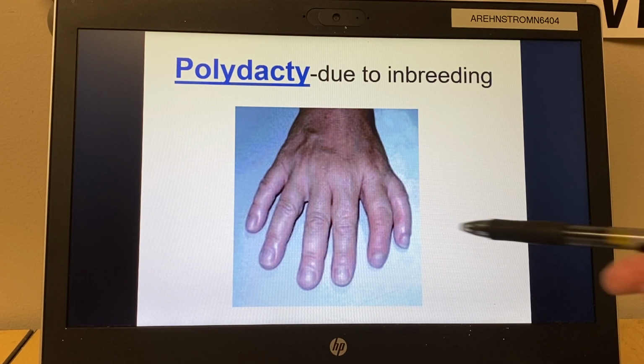For example, this hand is from a person in the Amish population. We have Amish that live very nearby, here in Cedar Rapids, but they are a very isolated population, and they only breed within each other. Unfortunately, it is a very small population, and so you've got a lot of first cousins and perhaps even closer than that breeding with each other. So mutations are not going to get spread out. They're actually going to build up.